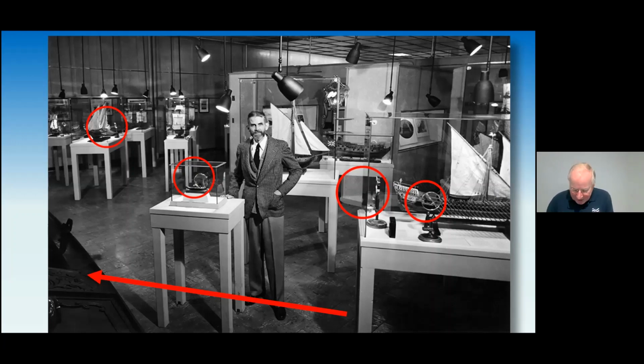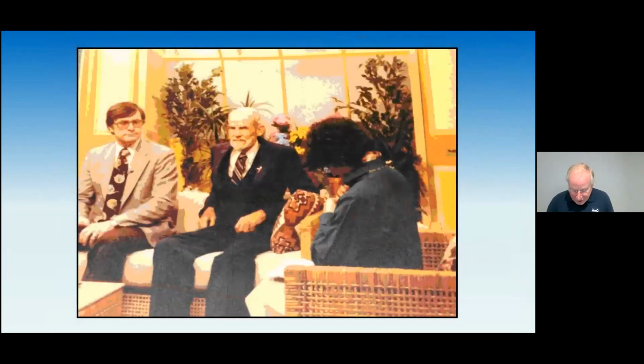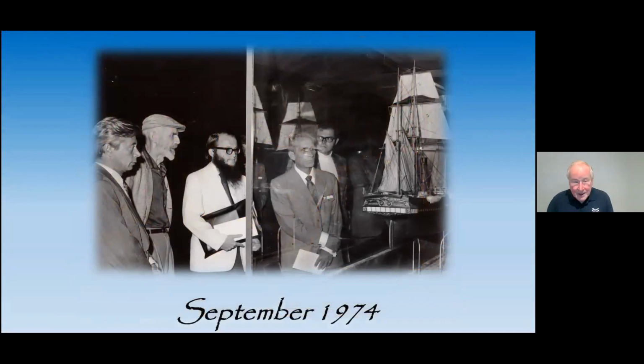Well, Mr. Crabtree became pretty well known over the years locally, and here he's a featured guest on a morning television show, and internationally. Here's a group of Soviet scientists visiting the gallery in 1974. Mr. Crabtree is second from the left.